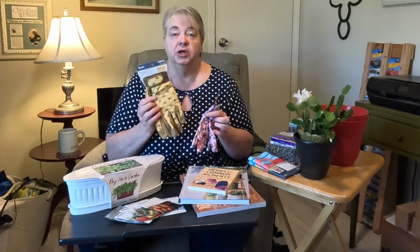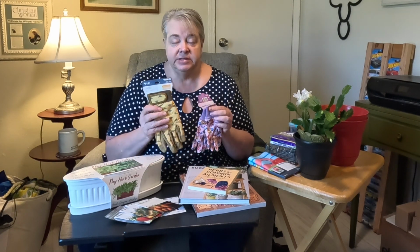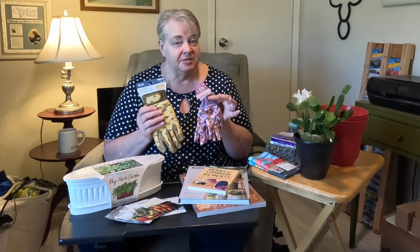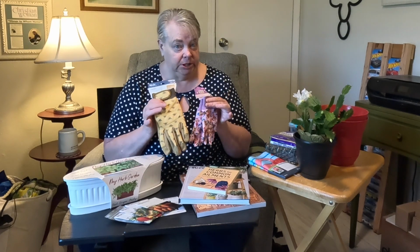What gardener could not use a great pair of gloves? Something that is durable, something that will last, and maybe a set, if they have littles that garden with them, maybe a set of those too. I have some for my grandkids, and they just love them. Good gloves.